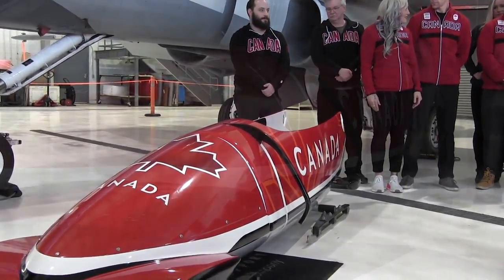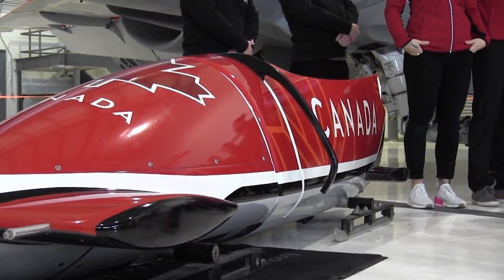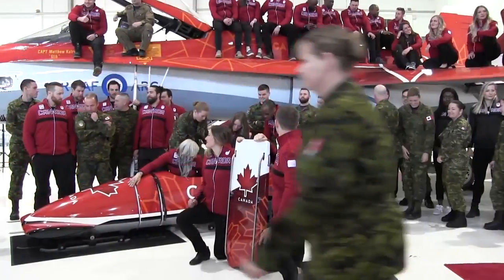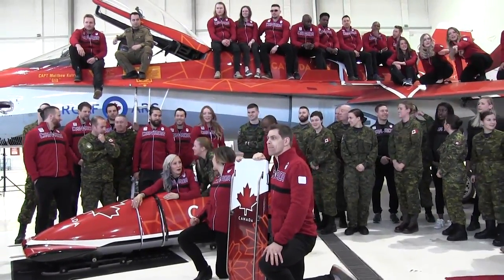And like we've said, with the military, you know, we've gotten really close over the last 4 years, just really trying to bond our teams and becoming Canada, and there are a lot of similarities. So you can really see that represented on our sleds this year.